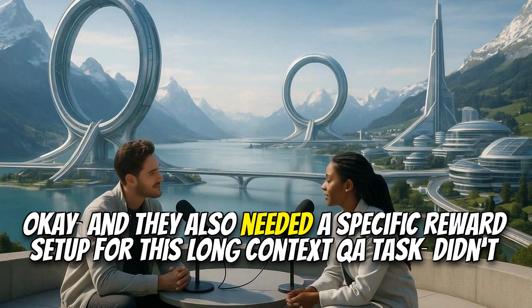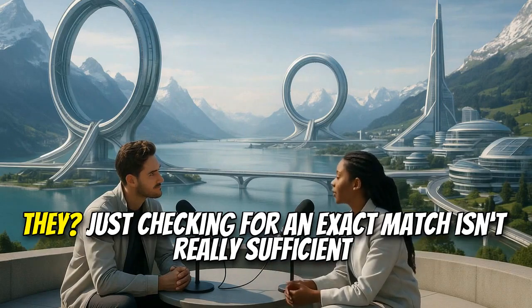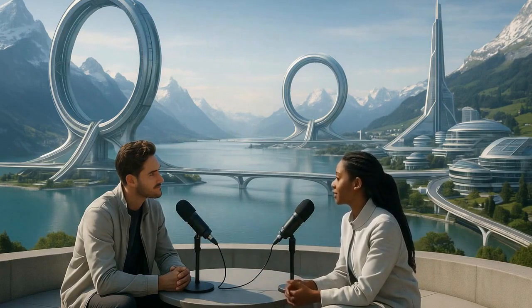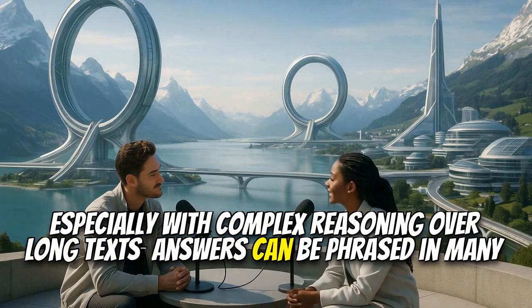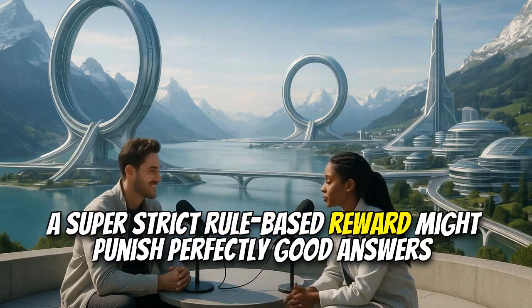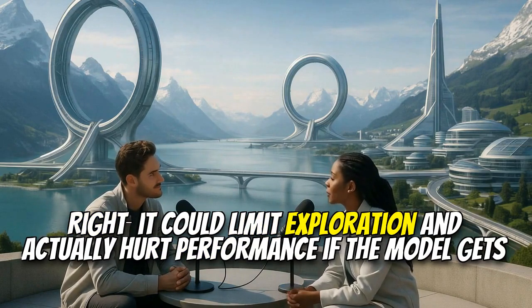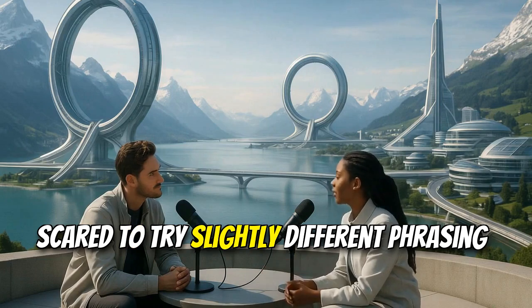Okay, and they also needed a specific reward setup for this long context QA task, didn't they? Just checking for an exact match isn't really sufficient. Definitely not. Especially with complex reasoning over long texts, answers can be phrased in many valid ways. A super strict rule-based reward might punish perfectly good answers. Right, it could limit exploration and actually hurt performance if the model gets scared to try slightly different phrasing.